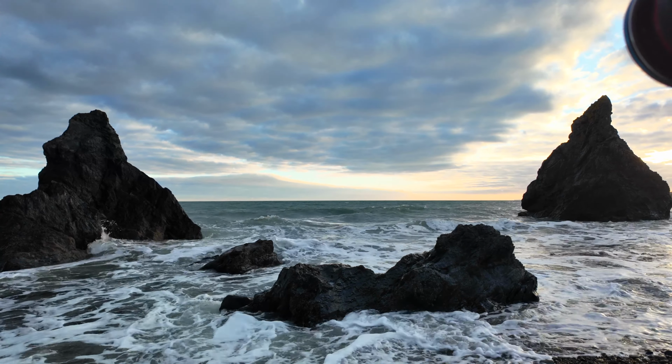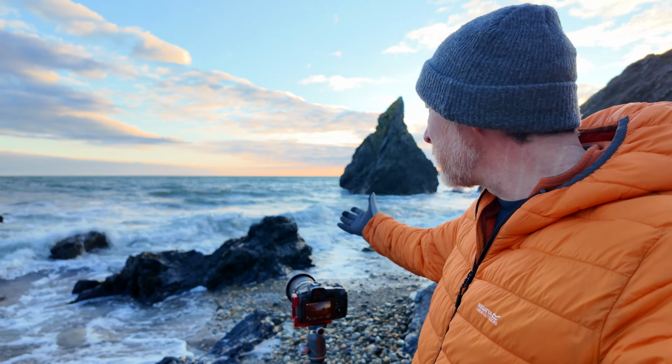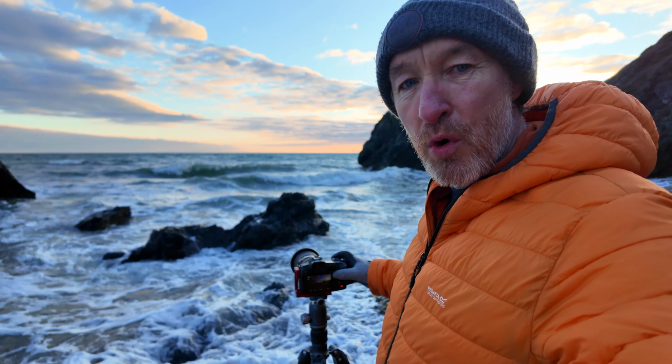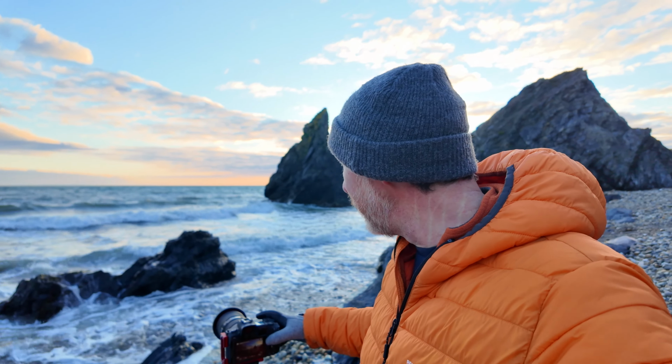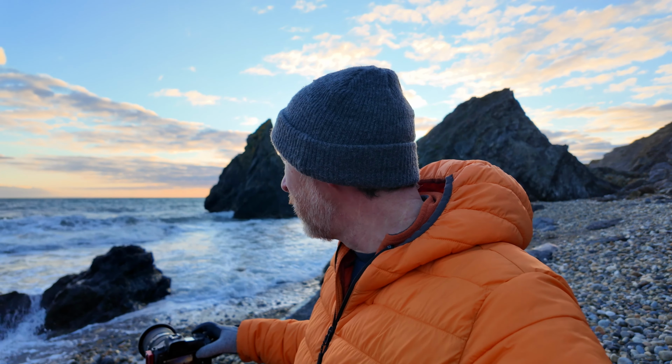Now what started off as a trickle of water coming over this rock is now becoming something which is pretty much happening all the time, as you can see here. So I've actually had to move back further now because otherwise the water would go over my wellies. But by coming back as well, I can get a wider view of the scene, and all I'm doing effectively is the same thing, waiting for the waves to come in, crash over this rock.